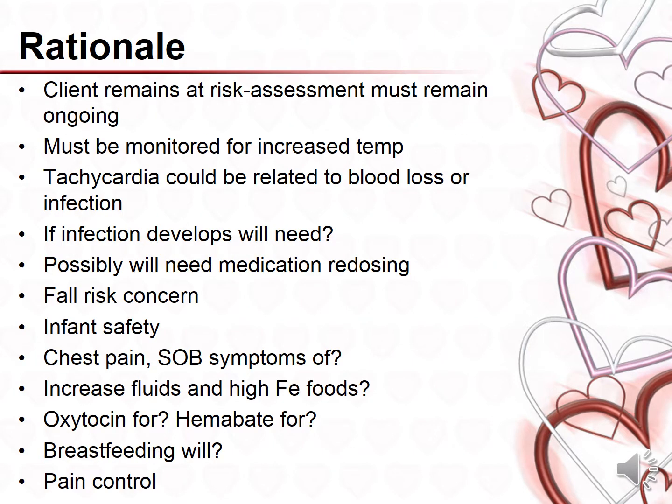So continuing on, the client remains at risk, and this assessment must remain ongoing. She must be monitored for increasing temp because she is a potential for developing an infection. Tachycardia could be related to blood loss or infection. If infection develops, what is she going to need? She may need medication redosing.